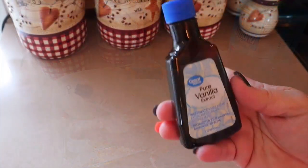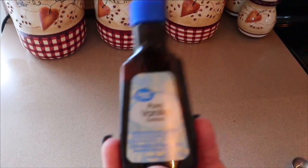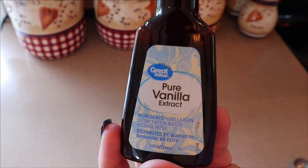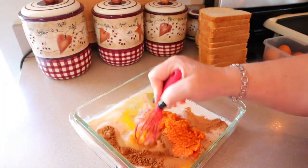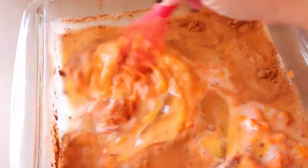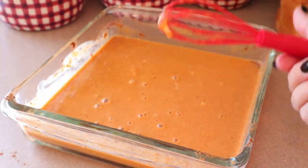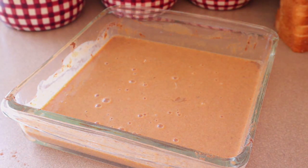All right, my battery pack died, and I don't know if you saw me putting the vanilla in. I almost forgot about this. So we also needed 2 teaspoons of vanilla extract. All right, then just whisk that all together. Okay, make sure that is mixed real well. Then I'm going to set that aside and get my griddle out.